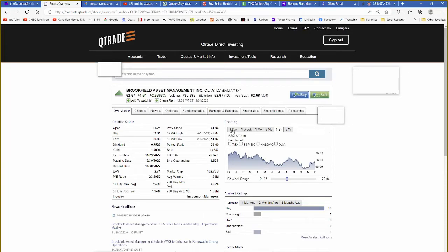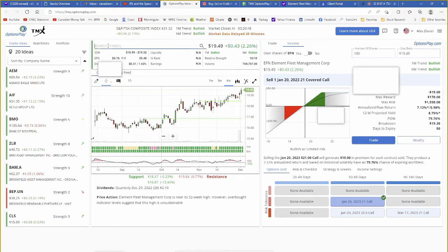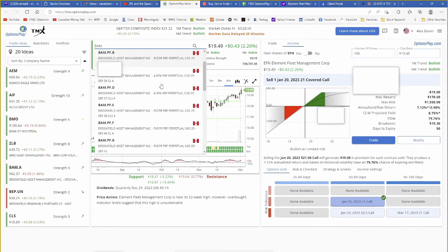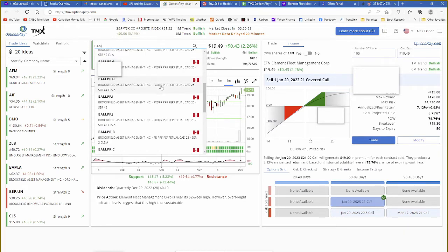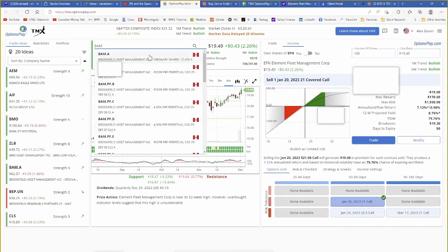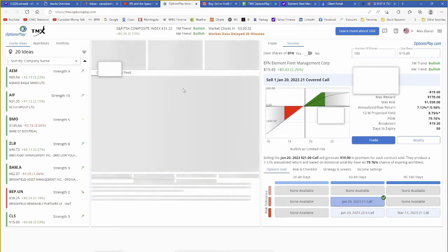How's it doing for the day? Yeah, it's all trending upward still. It doesn't pay much of a dividend. Again, my goal is not to get it, right? One right at the top.